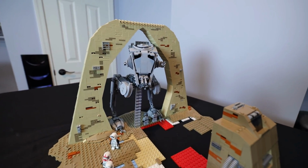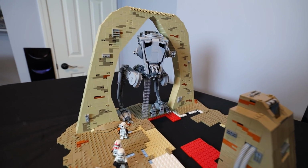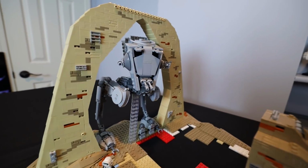So if you guys have any ideas of what I could do other than modifying the actual set, because I don't know how I would do that, let me know. Maybe tying some string and looping it over the arch. I honestly don't even know, but that's sort of that.